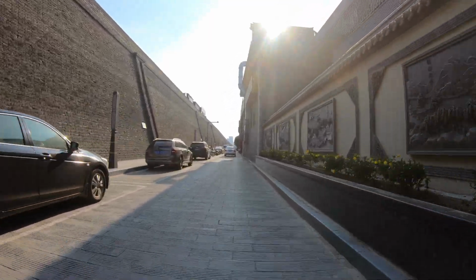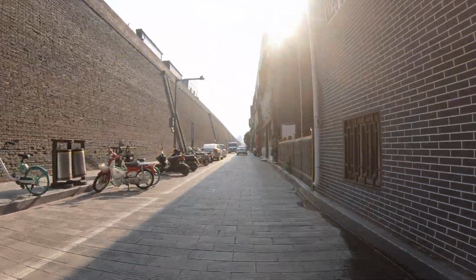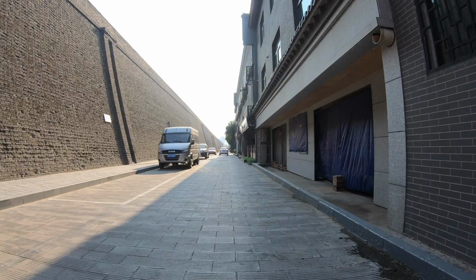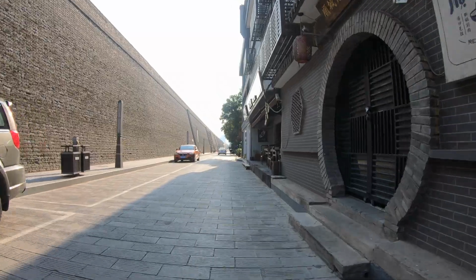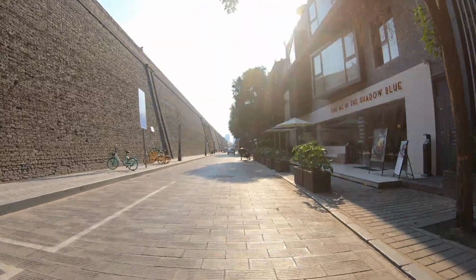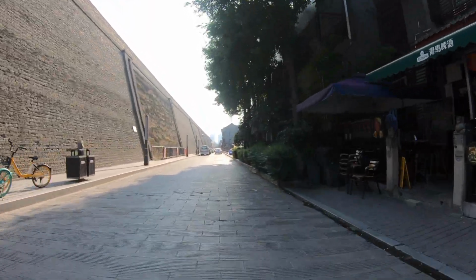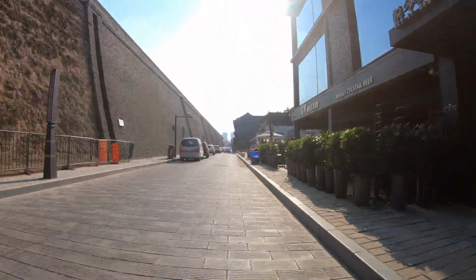So as you can see, the city wall's huge, man. It's about 14 kilometers around, as I said, and it's about 12 meters high, I think. And like I say, it's on an angle that looks very tempting to try to climb. I'm sure a lot of people have failed miserably. Anyway, we're coming down to the next gate. I've been told there are 13 gates on the Xi'an city wall, one to represent each of the dynasties that Xi'an was the capital of China.